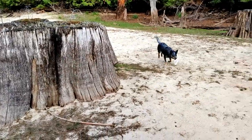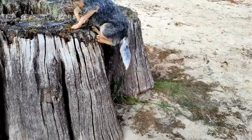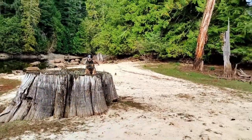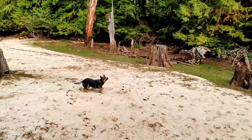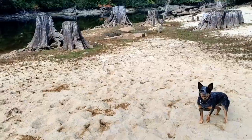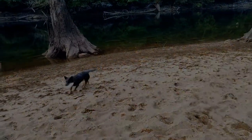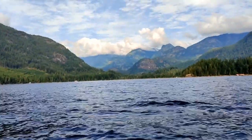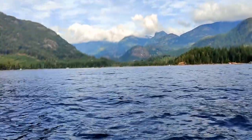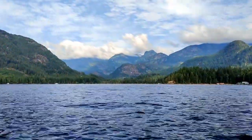Drop it. Up, up. You can do it. Up, up. Good girl. Break. We're gonna have to portage over the hill over to the other side. That portage is known as Cardiac Hill.